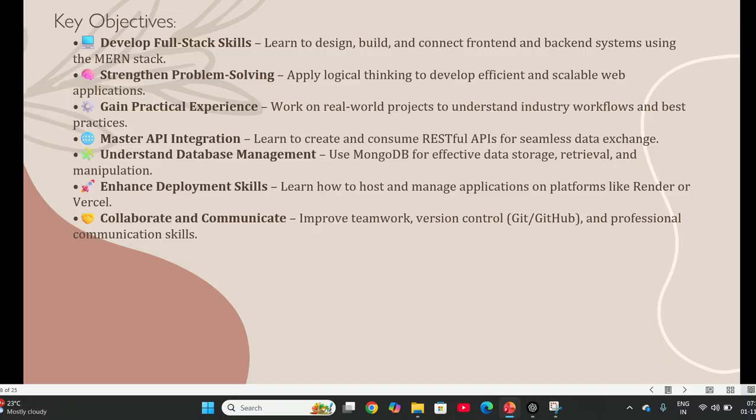The next slide contains the key objectives of the MERN Stack internship, where we get full stack skills and learn how to design and connect front end and back end systems using the MERN Stack, where M is MongoDB, E is Express.js, R is React, and N is Node.js. We also get problem solving skills where we apply logical thinking to develop efficient and scalable web applications, and gain practical experience, knowledge about API integration, database management, deployment skills, and collaboration and communication.